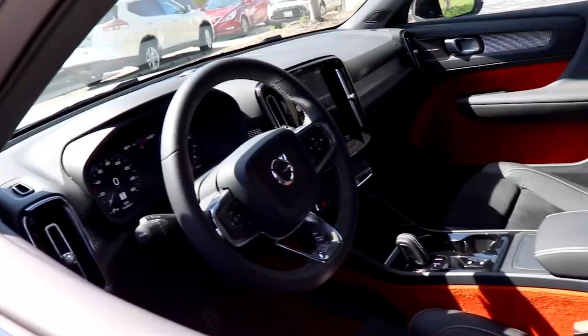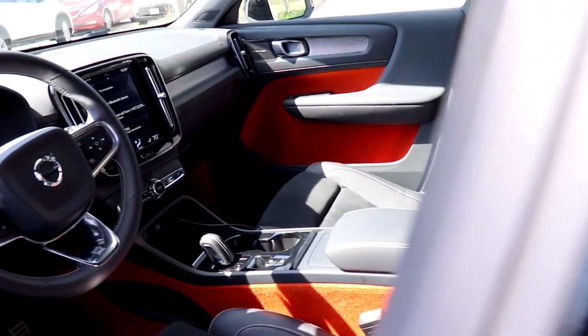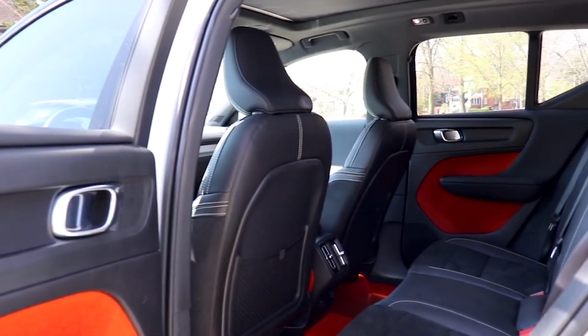First of all, the test version that we got had some nice bold orange carpeting. Do you know anything about the decision, the process behind that? Who came up with the idea? Was there any kickback or pushback on that?